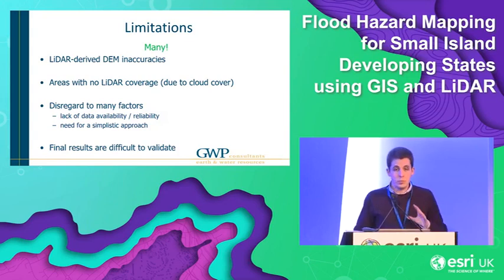Then, as I said, this methodology focuses only on LiDAR data, and it therefore disregards many other factors. And this responds to basically two reasons. One is a lack of data availability and/or reliability in the country. And the other one is that we needed a simplistic approach, which was cost effective and which basically mapped flood hazards at the district and national scale consistently for the entire country.